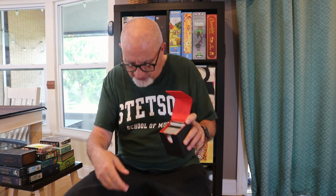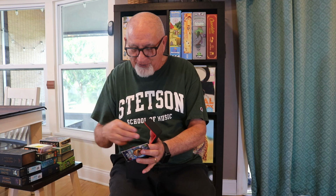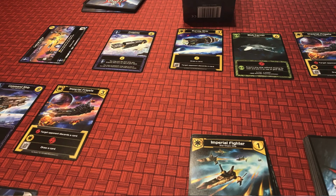This is Star Realms. Now we had to buy a custom container for our Star Realms deck. We have a few small expansions in this box. And Star Realms takes place in space, and you can play outposts and bases in front of your fleet that the other player has to attack and bring down before they can attack your fleet.